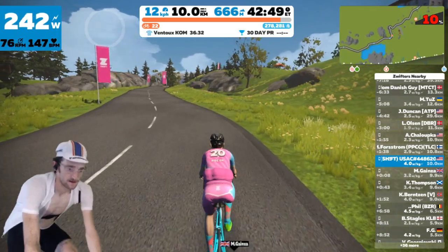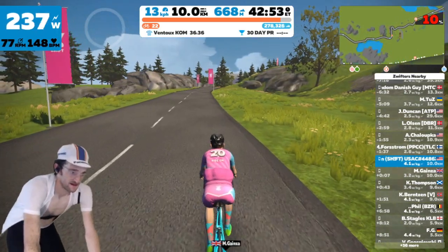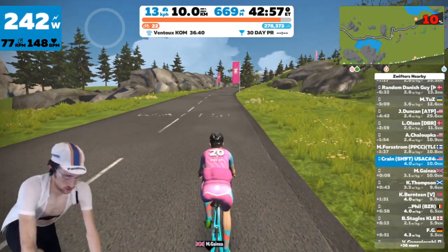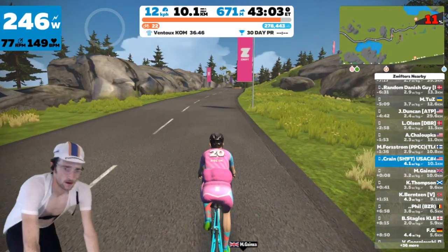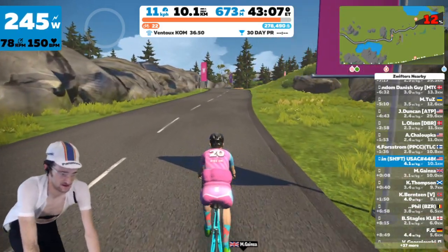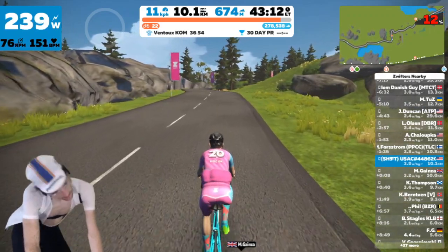So it's a little hard to tell, but if I'm doing my math right, somewhere right around here is where Froome famously ran into the back of the motorbike, had a bike problem, and just started running up the climb. That's one of the big Ventoux moments that's in my cycling wheelhouse. I was definitely watching live when that happened and losing my mind.